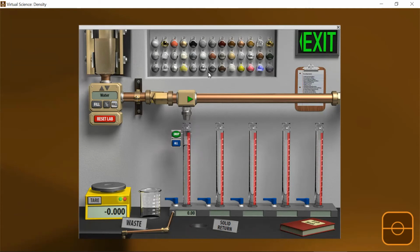Different density things like titanium. If I put it here, will this sink or float? I don't know. I'm going to drop it. Oh, it sunk. And then you can do another experiment. I can fill it again with water.